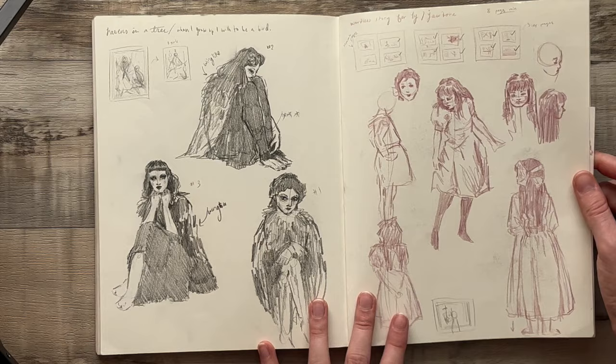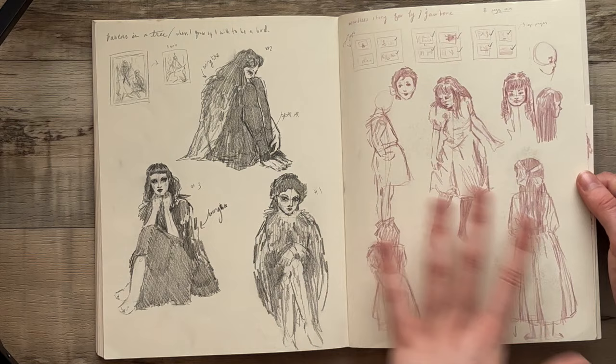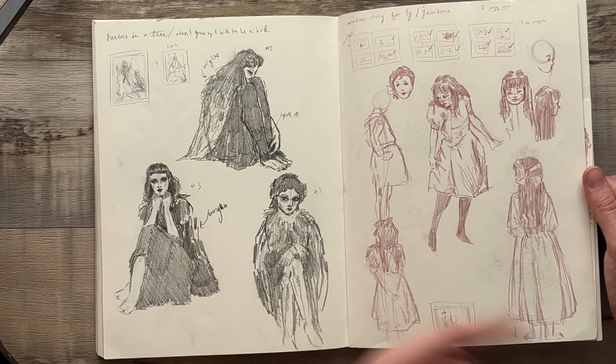But yeah, these were me planning out the 12 different pages that I made for it, and then trying to decide how the little girl would look. She ended up looking quite different than these girls, but you can see elements of these sketches in my final figure of her.